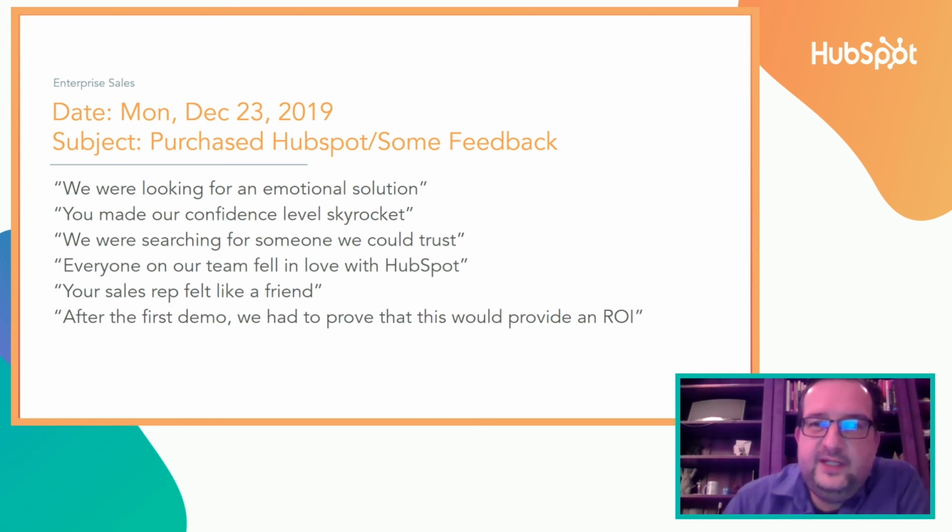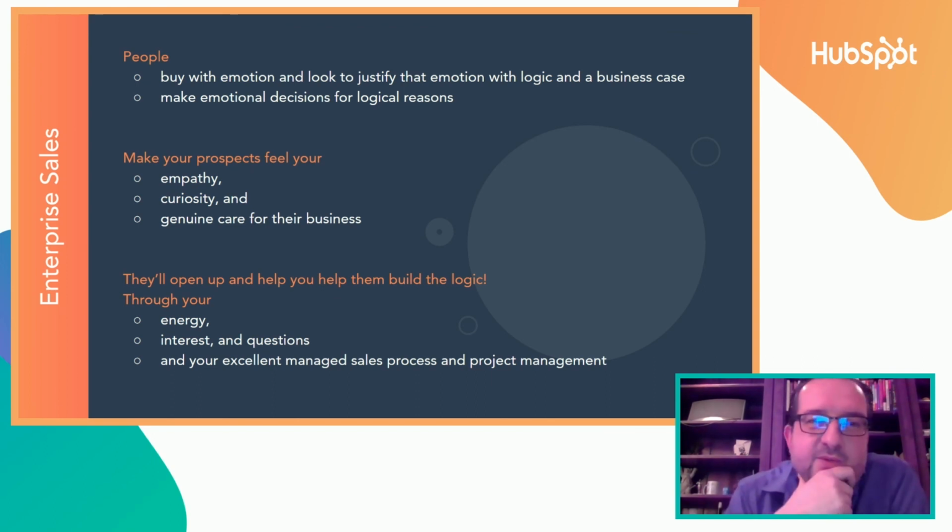The final slide here is just for you again, to make sure that even if you sell to an enterprise, you still sell to people. The people will buy with emotion and look to justify that emotion with logic and a business case, and make the emotional decisions for logical reasons. So you have to make sure that the prospect feels your empathy, your curiosity, and your care about your business. And they will actually let you help them with your energy, interest, and questions, and your excellence in terms of managing the process and the project management, because this will eventually help them to make a call for you and for your product and for your services.